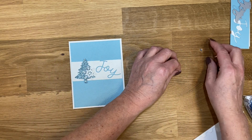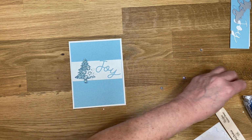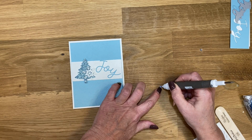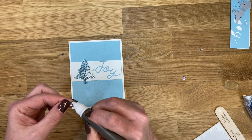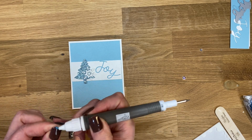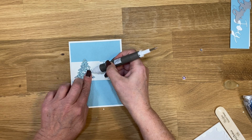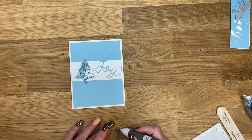And then hopefully I can get my little sequins off because I had pre-cut these and that's kind of how they fell. So let's see if I can get these to scoot off that backing. There we go. Oh, no, we don't. It's still on there. I thought it slid. There we go. Okay, let's put one right in the center of the tree. And then we'll grab the bigger one.